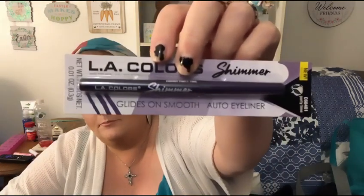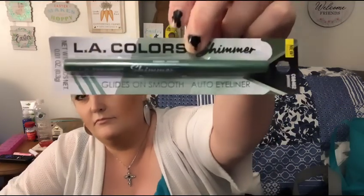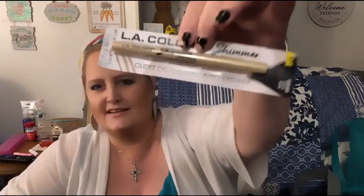So, I got some of the LA Colors eyeliners, the auto eyeliners, they're the shimmer ones, the new ones, and I was so happy to find these at one of our Dollar Trees. This is the purple one called Party Time. This is a green one called Jammin'. And this is a cream colored whitish one, it's like a pearl. Yeah, the color is pearly white, which is exactly what it is. So there's that one. All right.